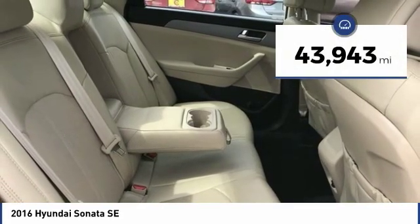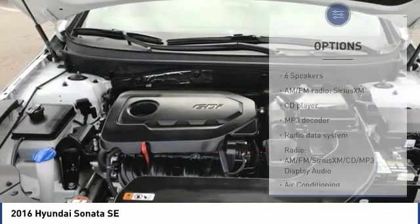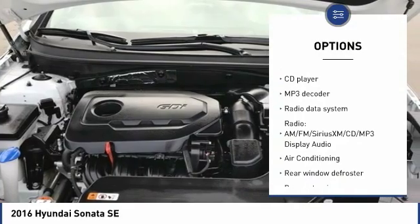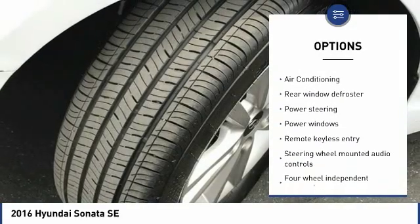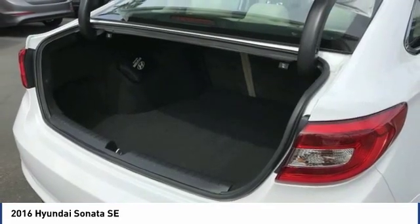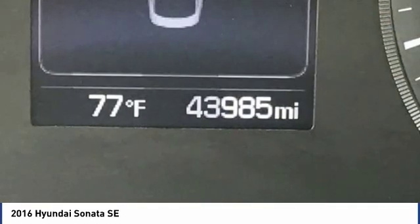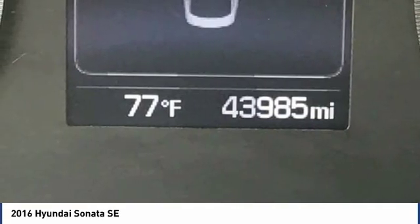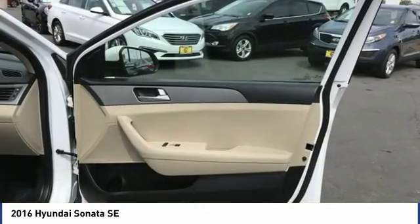This vehicle has less than 45,000 miles. Here are some of this vehicle's great options: keyless entry, traction control, Bluetooth, air conditioning, dual airbags, one owner, alloy wheels, power steering, four-wheel disc brakes, electronic stability control. If affordable style and reliability are what you're looking for, this vehicle couldn't be more perfect. Drive it today.